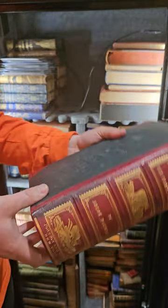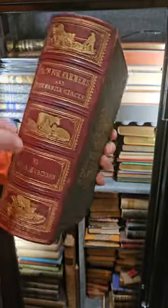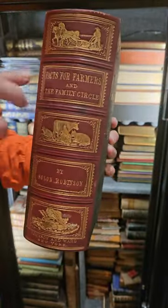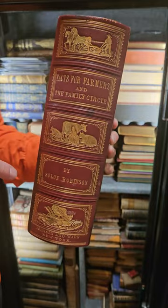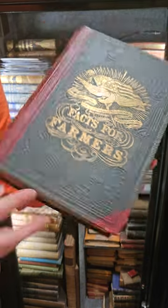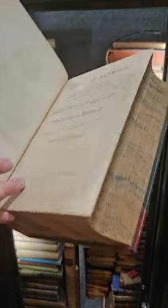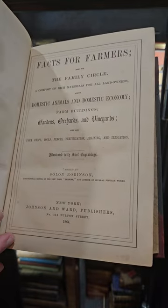Facts for Farmers. What to tell you about this one? This is my favorite farming book. This is really nice condition. So they had the one volume leather binding, they had a two volume black leather binding, full leather, and then they also had a cloth version of this. This one was published in 1864.